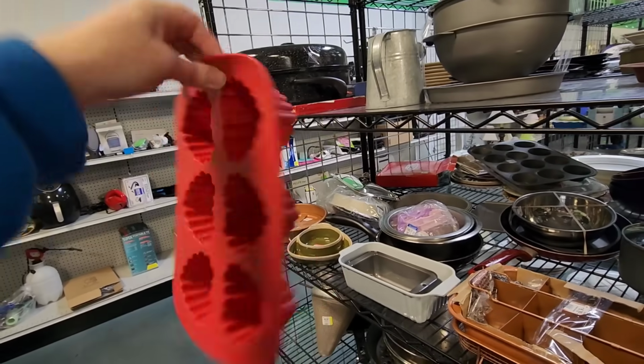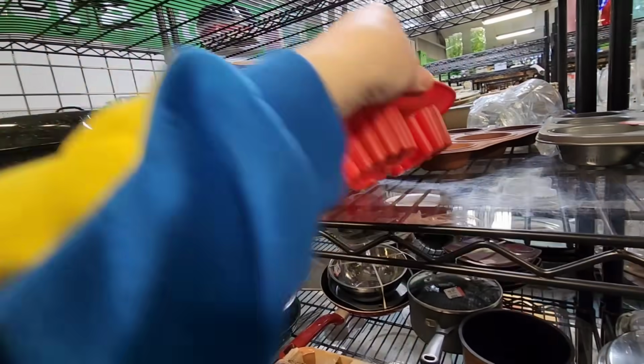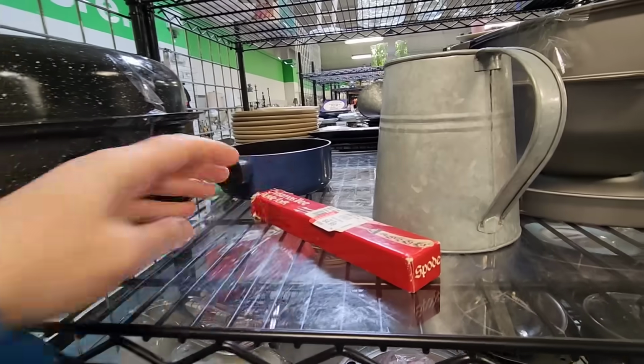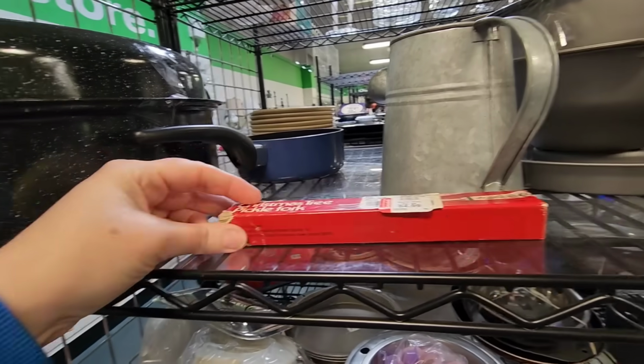Those Valentines, how much is it? Oh, it doesn't have a price on it. We will never know. Okay, I don't need it anyway. I have lots of Valentine things. Here's a Spode Christmas pickle fork for $4.99, made in England.